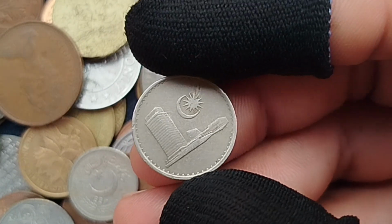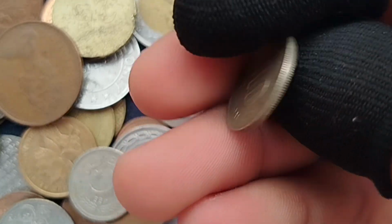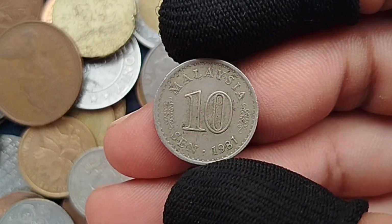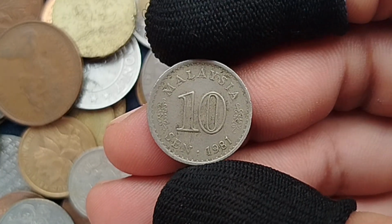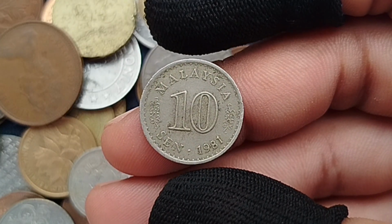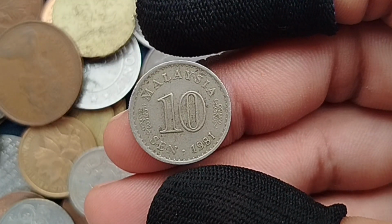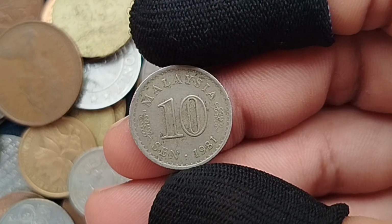The historical context of 1981. To truly understand the 1981 Malaysian 10-sen coin, we must first explore the country's situation during that time. The year 1981 was pivotal in Malaysian history. It marked the beginning of Dr. Mahathir Mohamad's tenure as Prime Minister, a leader who would shape the nation's modern identity. The early 80s were a time of ambition, development, and transformation.